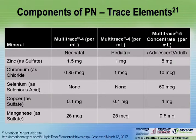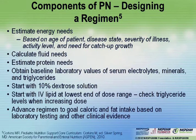You heard about trace elements in the diet. You have to have them in TPN as well. And again, this is just in your syllabus. So, let's talk about designing a TPN regimen.